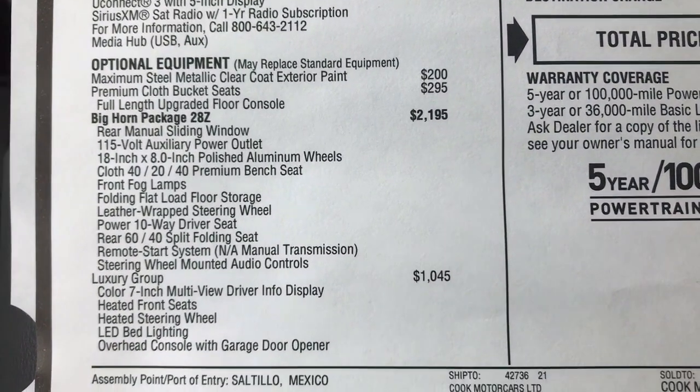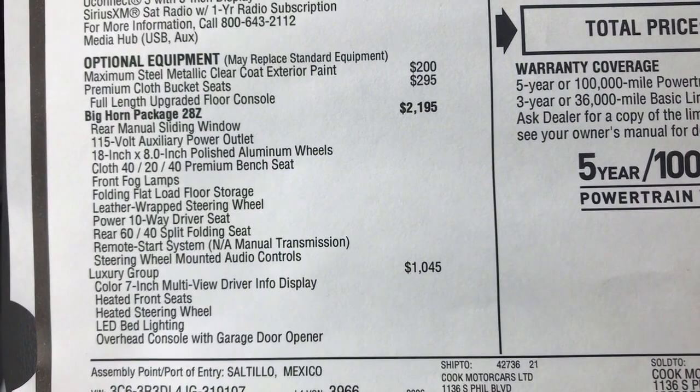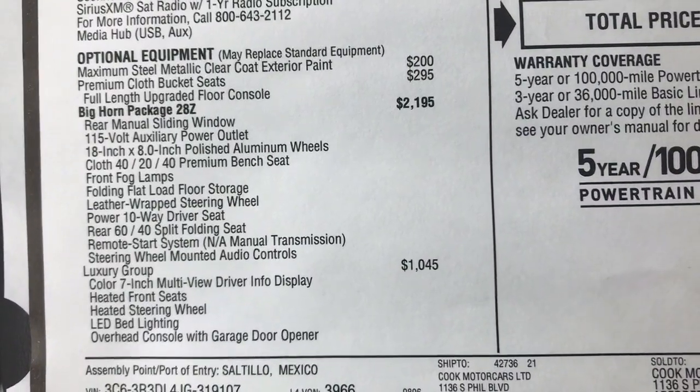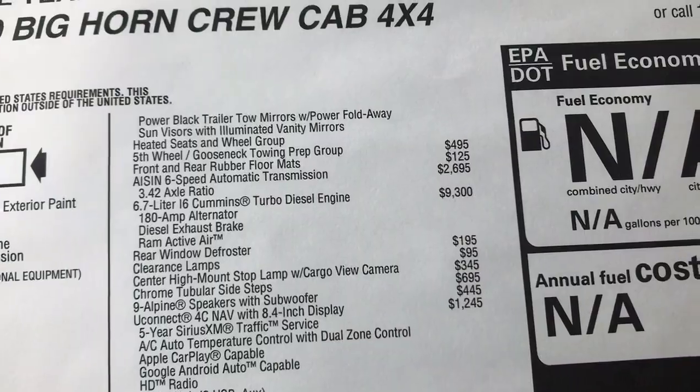And as you can see, with that luxury group, it's gonna give you the heated front seats, steering wheel, LED bed lighting, which is really nice. I'll show it to you outside. And then you're gonna have your home link for your garage door opener. Also, as you can see, you have the tow mirrors.